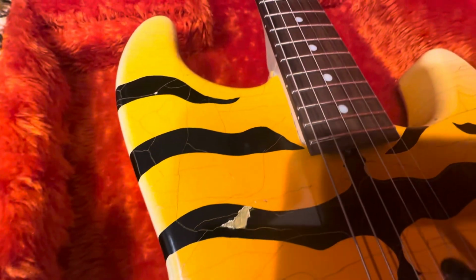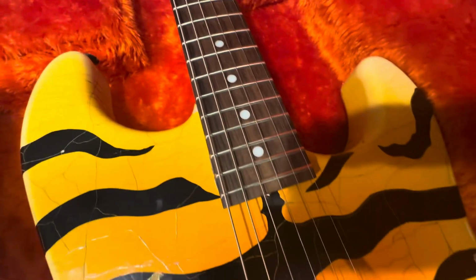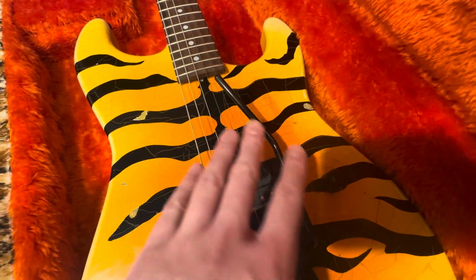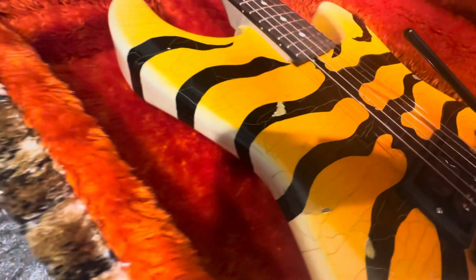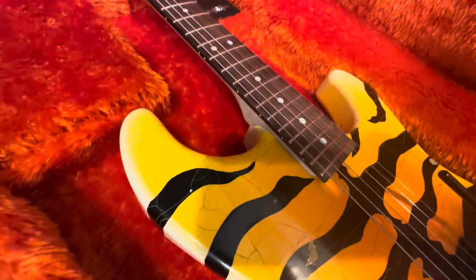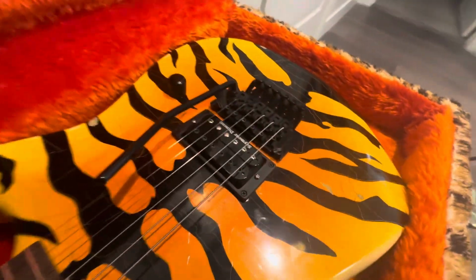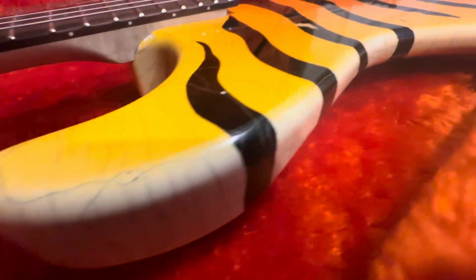What I just love about the job that he did on the guitar, look at all my nasty fingerprints, is the color, how it starts out in a darker orange, and then he fades it into the yellow, and then eventually over here into the white. It just looks killer.